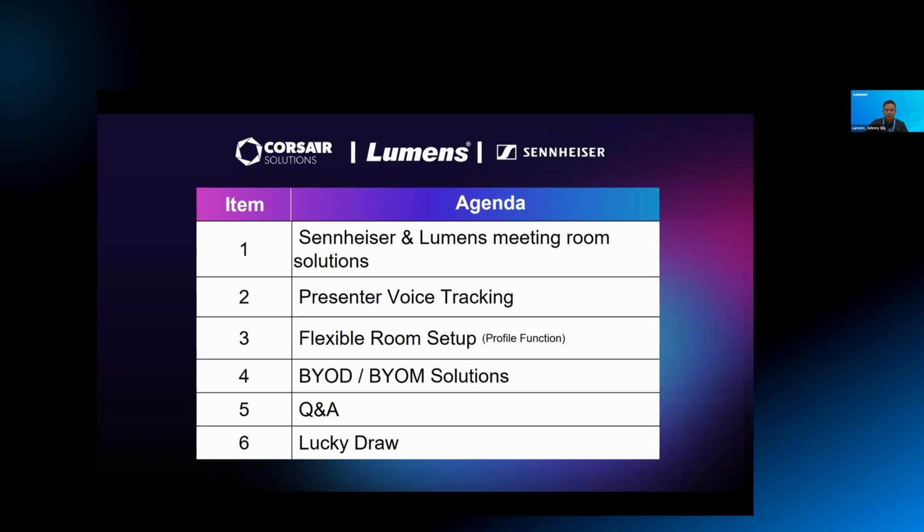We have our most beloved partner joining us for today's webinar, and they will be introducing most of the solutions. So the agenda is firstly, we will be introducing Sennheiser and Lumens meeting room solutions. The second will be the presenter voice tracking solution. The third one is a flexible room setup. Fourth is a BYOD solution with one single USB cable. And then we have the Q&A session.